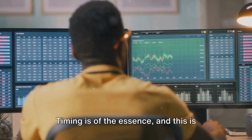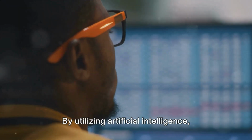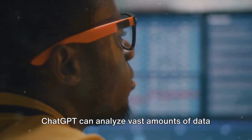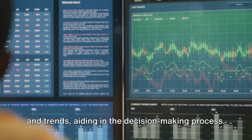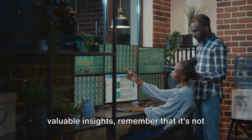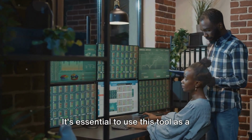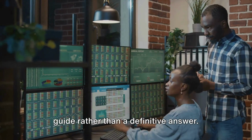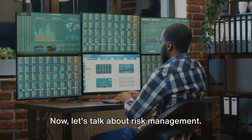Timing is of the essence, and this is where ChatGPT can be an invaluable tool. By utilizing artificial intelligence, ChatGPT can analyze vast amounts of data and trends, aiding in the decision-making process. However, while ChatGPT can provide valuable insights, remember that it's not a crystal ball. It's essential to use this tool as a guide rather than a definitive answer. The final decision always lies with you, the trader.